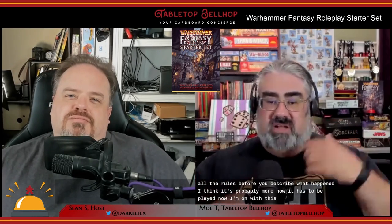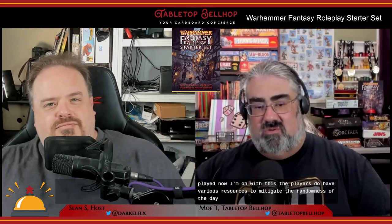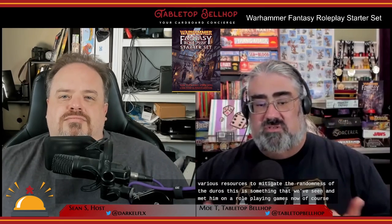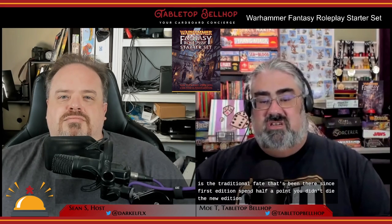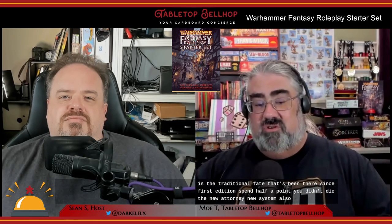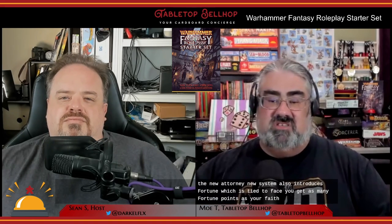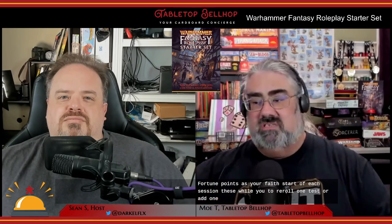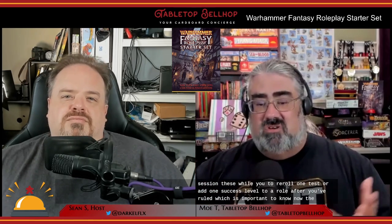Now, along with this, the players do have various resources to mitigate the randomness of the die rolls. This is something that we see in many modern role-playing games. Now, of course, there's the traditional fate. That's been there since first edition. Spend a fate point, you didn't die. The new system also introduces fortune, which is tied to fate. You get as many fortune points as your fate at the start of each session. These allow you to reroll one test or add one success level to a roll after you've rolled, which is important to know. Now, there's also two new ones.